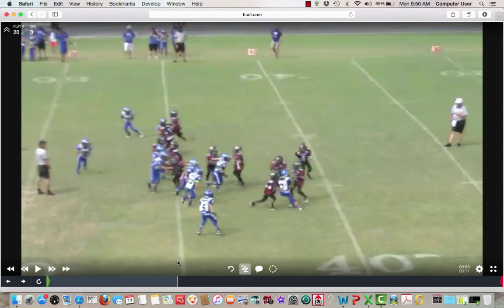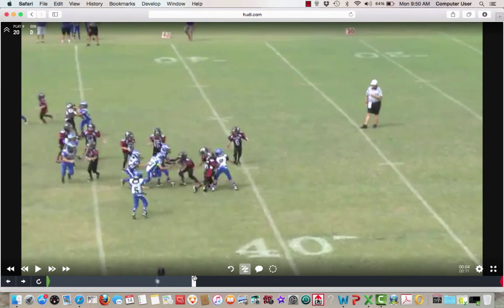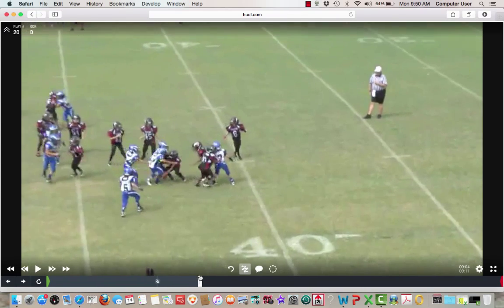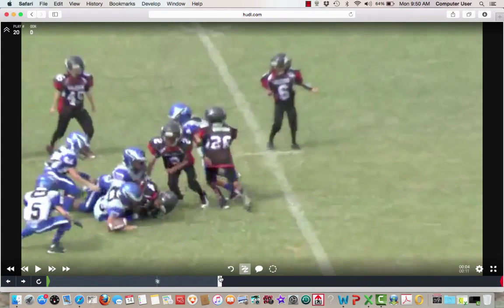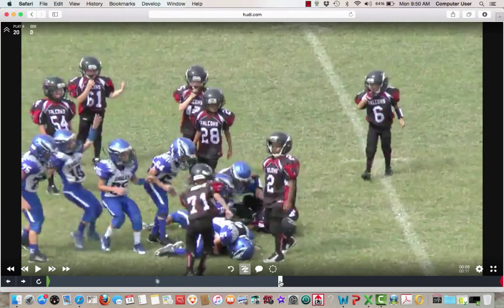I want you guys to look at something. Chase does a nice job coming up field. Braden does a nice job coming up the field. Jackson does a great job filling the hole. And the result is a recovered fumble. There it is. Good hit by Jackson. Good heads up by Braden. Good play by everyone involved. So really good play.